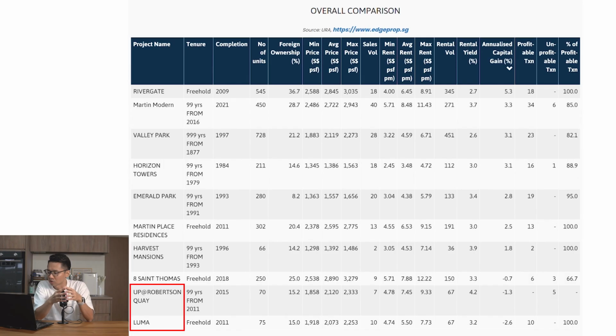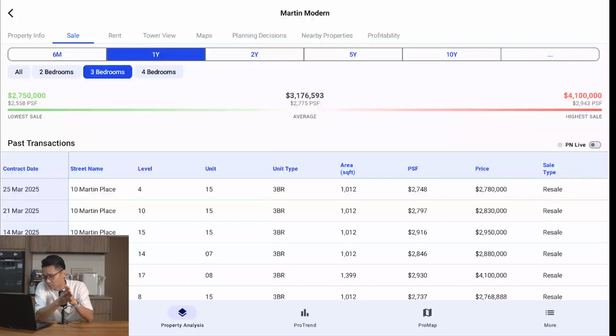I will also touch on Up at Robertson and Luma, the other end of the spectrum, the poor performing ones, to try to dissect why condos like that just don't make money. So if you are looking at developments in this area, see if you can find some commonalities for your own purchase. So let's first dive into Martin Modern.